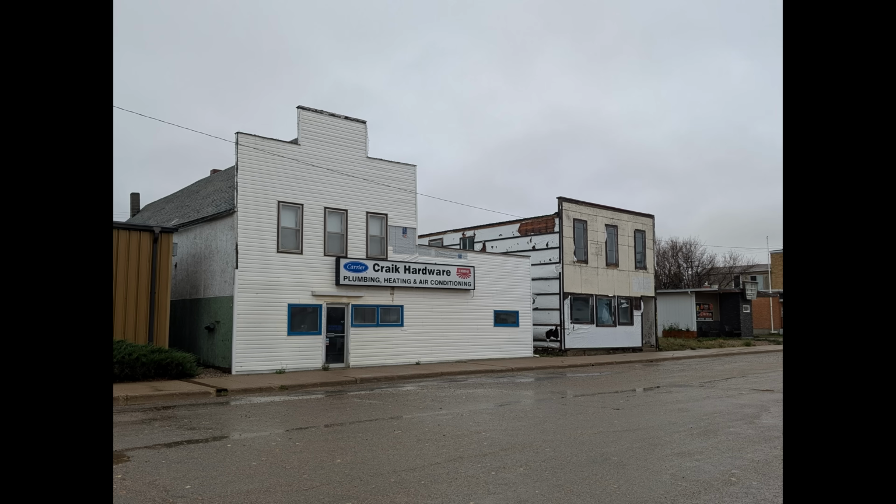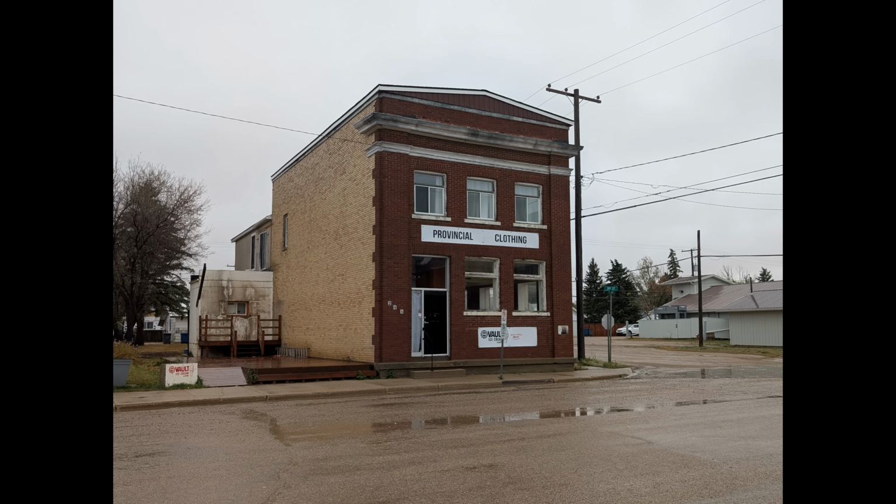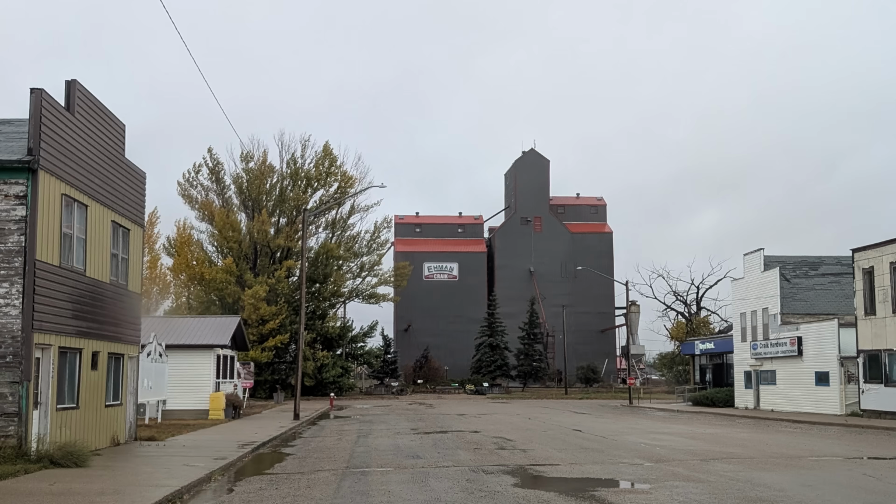Craik was one of those towns that really surprised us. We've been through here before, but don't remember so many great buildings, and the classic main street with your buildings along both sides and the grain elevator at the end. And that was kind of the end of our exploration.